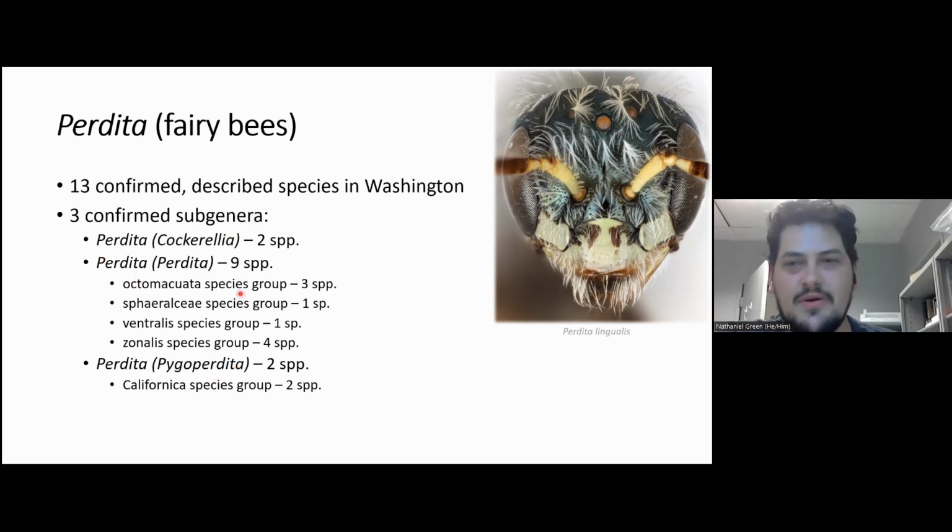But this Perdita group is just giant, so it's split up into species groups to try to make things a little bit easier. And this is the group that's very likely to be split in the future into multiple subgenera.